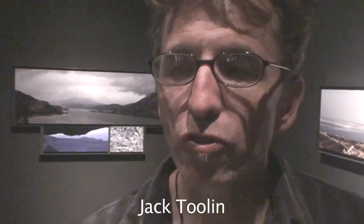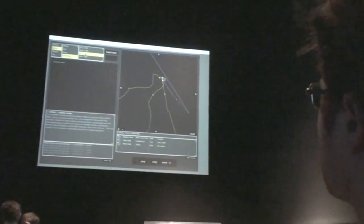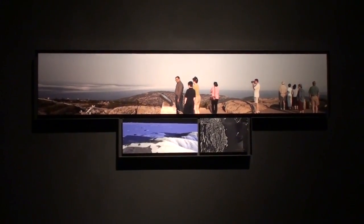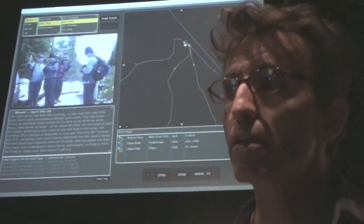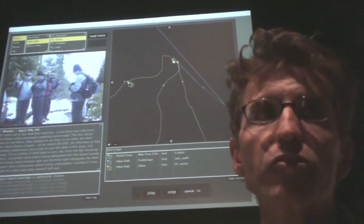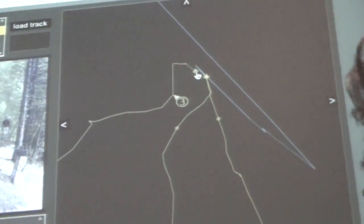The project is called Perfect View, and it's a project about the experience of nature technologically mediated using GPS devices and data analysis and things like that. The images that you see in the triptychs here are documentation of so-called sublime sites around the US. These sites were given to me by their GPS coordinates by thousands of people around the country who said, if you go to these coordinates, you'll see something sublime.